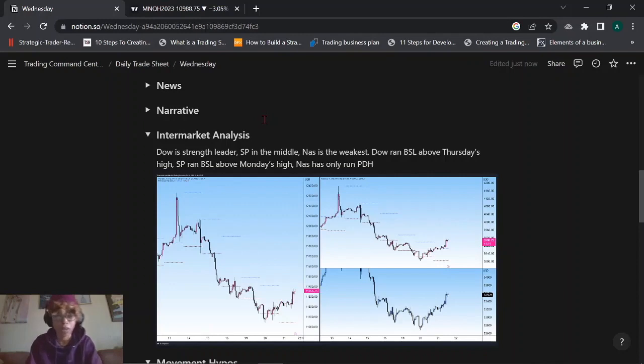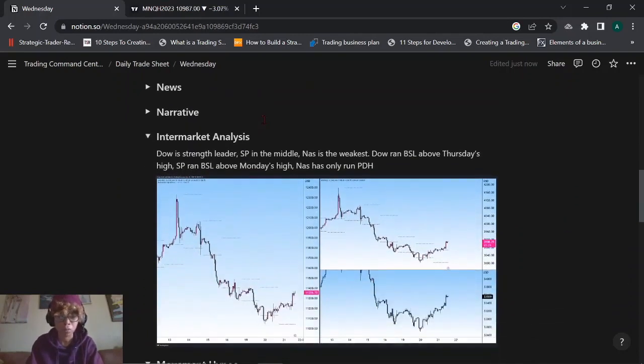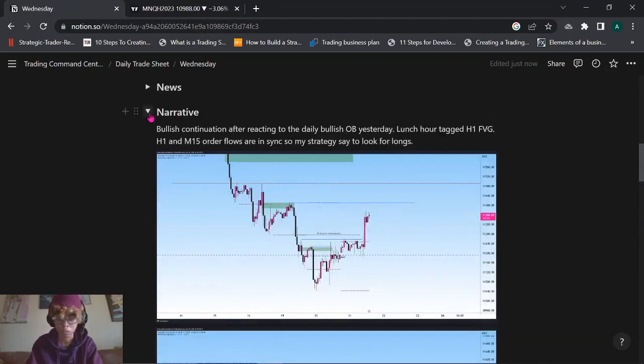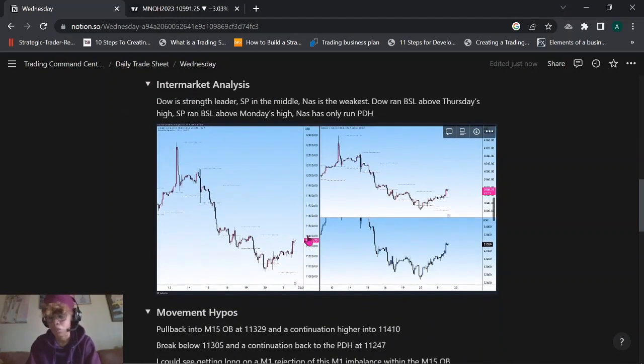All right, now hopping right into the trade sheet that I had, my daily report card. Essentially, my narrative was bullishness. Bullish continuation after reacting to the daily bullish order block yesterday. Lunch hour tagged H1 FVG. H1 and M15 order flows are in sync, so my strategy says to look for longs. This is just following the reaction from the daily bullish order block. I was just looking for some continuation.